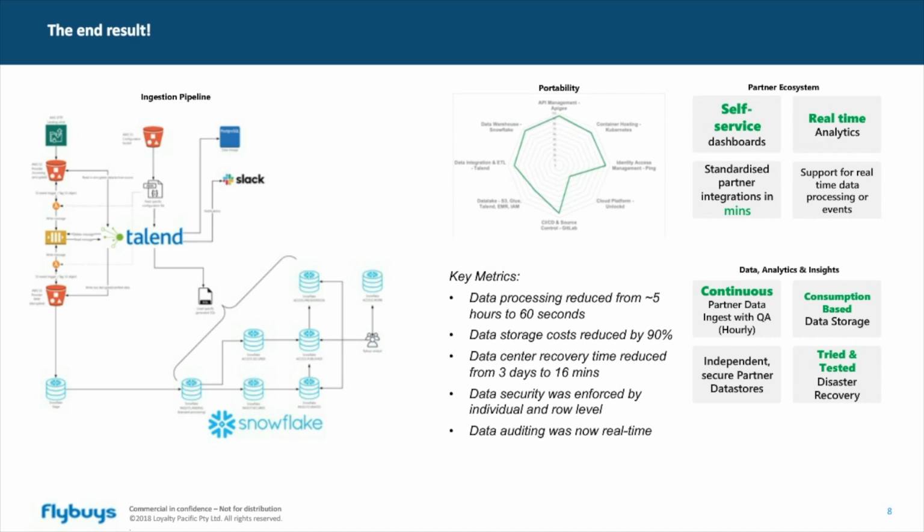All right, that's terrific. So the next question I have is around data efficiency. You talked about the processing time going from 5 hours down to 60 seconds, right? Could you talk us through some of the impact those efficiencies have had or will have on Flybuys as a business?